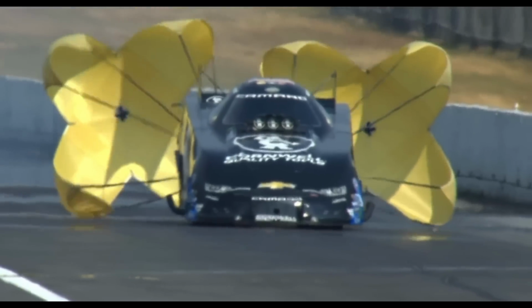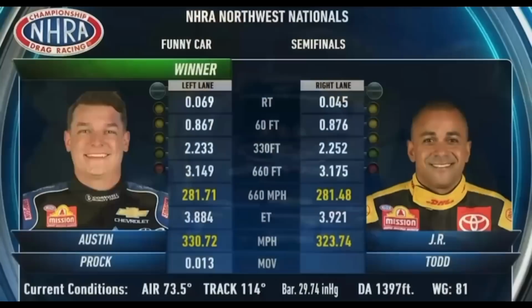A phenomenal drag race in the semifinals of Nitro Funny Car. Austin Prock was good on the track. Look at Paul Lee, 399 to Blake Alexander smoking the tires, and Austin Prock is 388 to J.R.'s 392. Paul Lee is going to the final, and Austin just keeps on rolling.